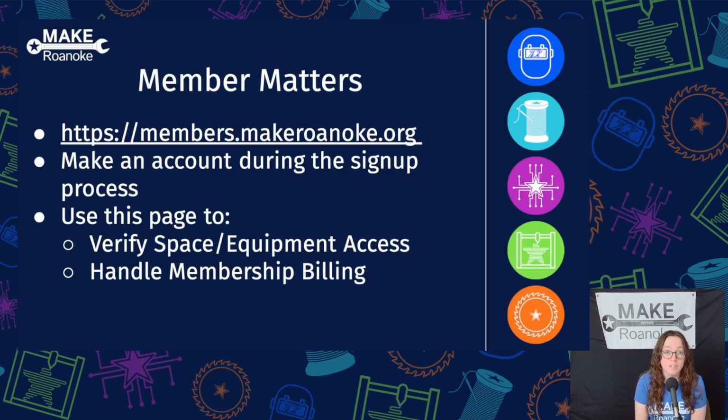So what is Member Matters? Member Matters is our membership management software. As a member, you'll need to have an account at members.makeroanoke.org. You'll make this account when you want to start a membership. Within this system, you'll be able to verify that you have space access and check which pieces of equipment you should have access to, called interlocks. If you've taken the class for a piece of equipment but do not have interlock access, please contact the board.